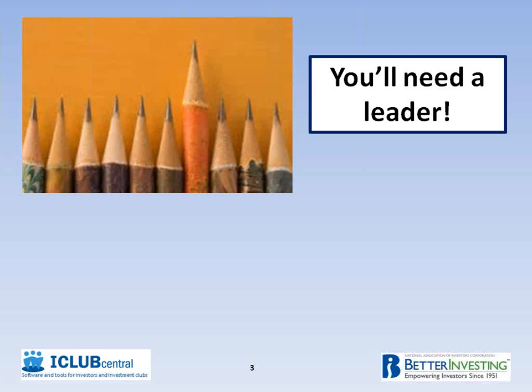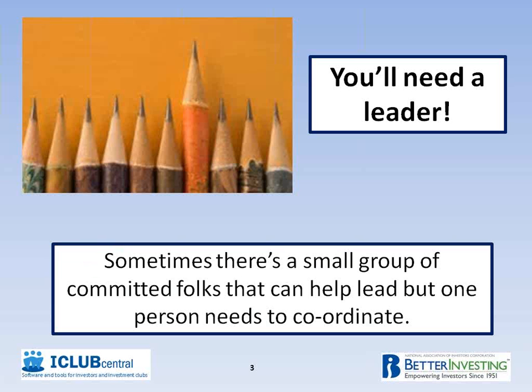If you're going to start anything, you're going to need a leader. Somebody has to take the initiative to start the process on its way. Somebody has to be the one to make some of the initial decisions, and sometimes you're going to have a small group of committed people, but one person is going to have to volunteer to coordinate the efforts and make sure that all of the tasks get done. Let's assume that I'm talking to the leader this evening, and that this leader is not necessarily going to be the president of the new group, but will be one of the guiding lights of the new group as it gets formed.